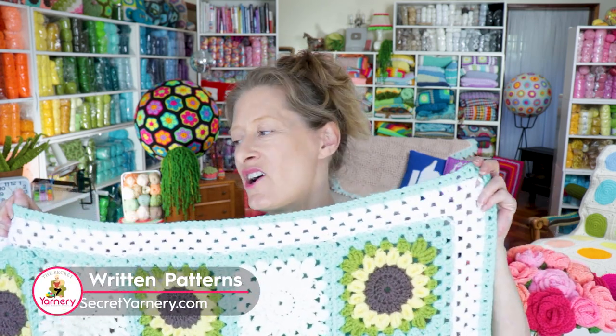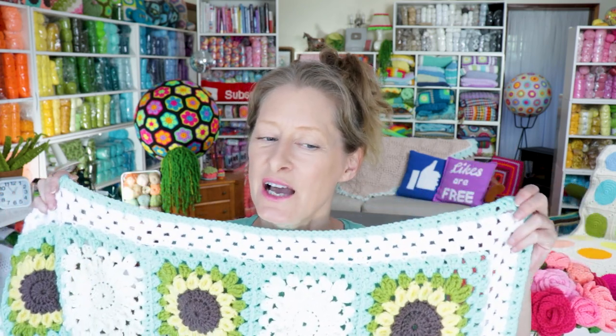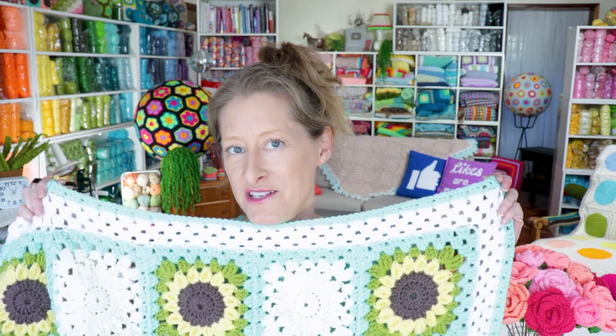So this is not done. This is another little fun project I get to do. I have a great idea. I might have to take a few tries at it, but I think I know what I'm going to do for the rest of the border.